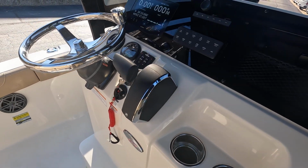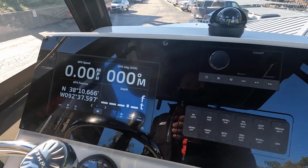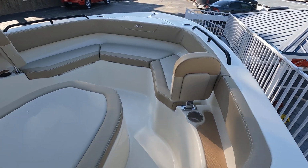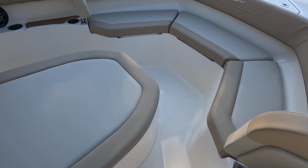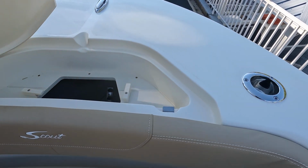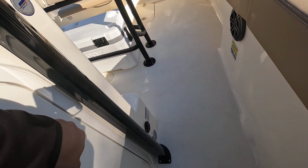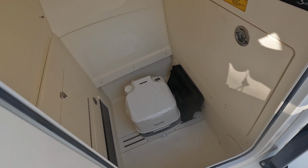And up here to your helm. So you see a digital throttle on there. Garmin electronics, Fusion head unit with JL audio components. Moving to the front of the boat here, you see a nice walkway on both starboard and port. Nice seating area in front, the armrests, backrest in the front, and of course, anchor storage there. Going back on the port side here, you can see underneath the helm, we're going to have a head, or also a storage area.